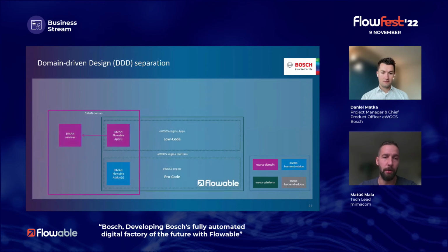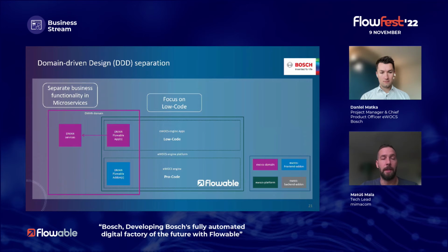And if we take a closer look, we have different kinds of artifacts which we are working on. Basically, we have this Flowable platform, which is the base of our engine. And we have the differentiation, which maybe some of you have already seen, with the low code and pro code. There is a focus on the low code, because if the domains are just creating low code, then we don't have any dependencies between them. But how we can achieve this is to separate the business functionality in microservices. So we are creating a lot of microservices there, but enable them to do custom add-ons to create something for Flowable if they need it. So that's not something like you just use no code or low code and you cannot extend the platform.